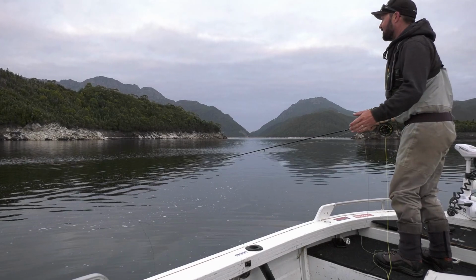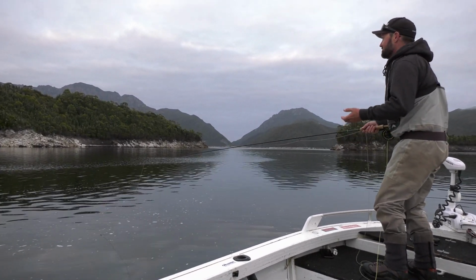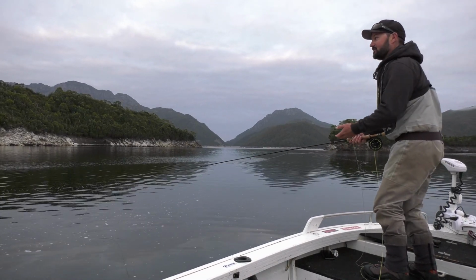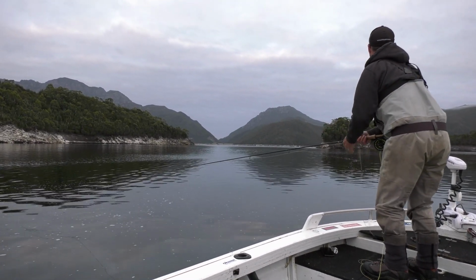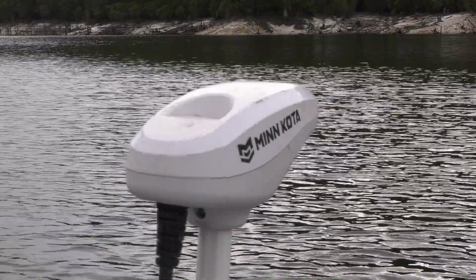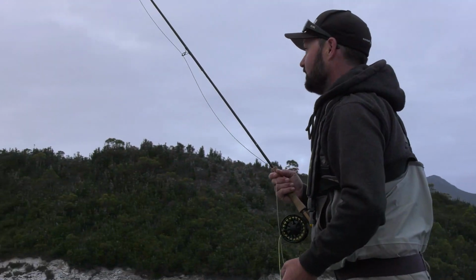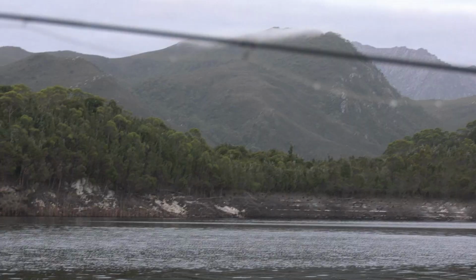It just shows the excitement of this style of fishing. Like, you get the cast right, but it's the anticipation of that fish eating the fly, and I just pulled it straight out of his mouth. I just cannot take a trick this morning. I've had some really good shots.